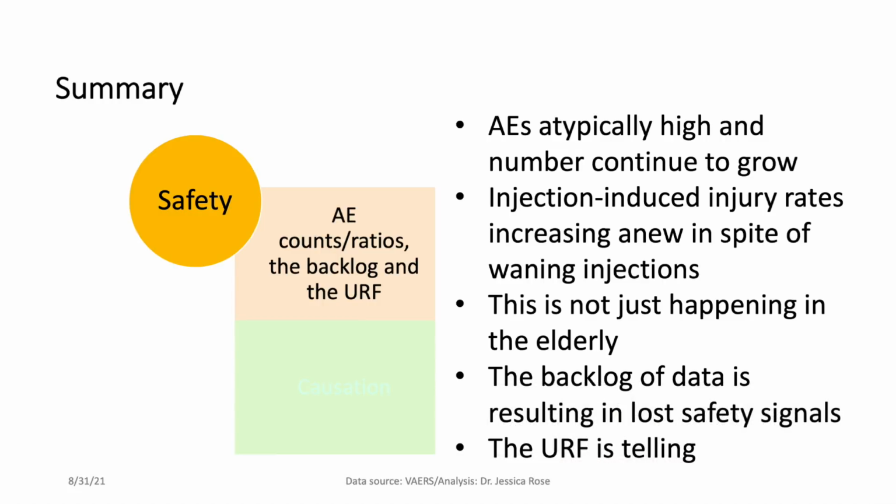And very importantly, the backlog of data is resulting in lost safety signals. This is probably the most illuminating thing that someone can get from this data here. The underreporting factor is a real thing. We need more data on that, so this is an estimate for now. But the backlog of data is a very real thing, and the lost safety signals are also a very real thing. Many points of concern there.